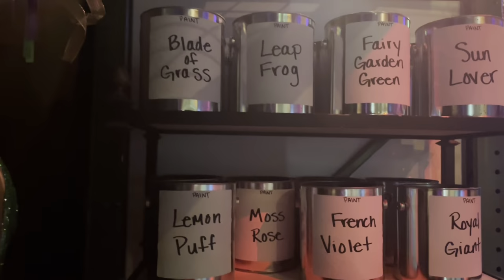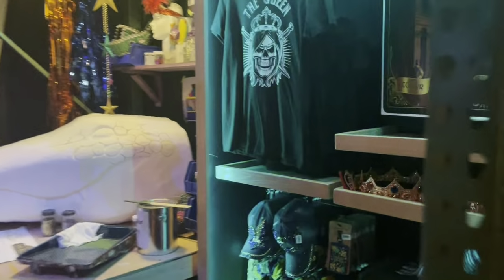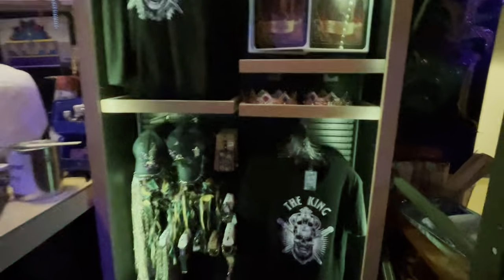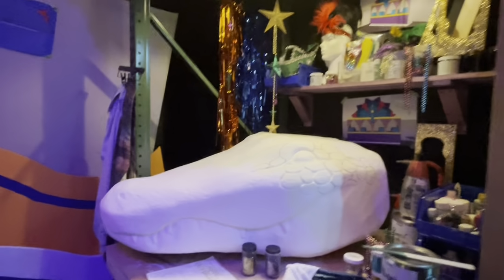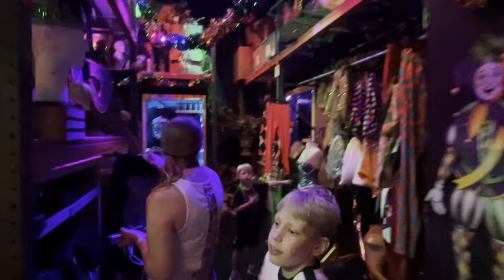Okay, we're going into the painting room. So you've got all different types of paint for the floats. Obviously, these are just decoration. Queen shirt. And a king shirt. King Gator's head. Again, a lot of what you see in here, you've already seen in the tribute store.